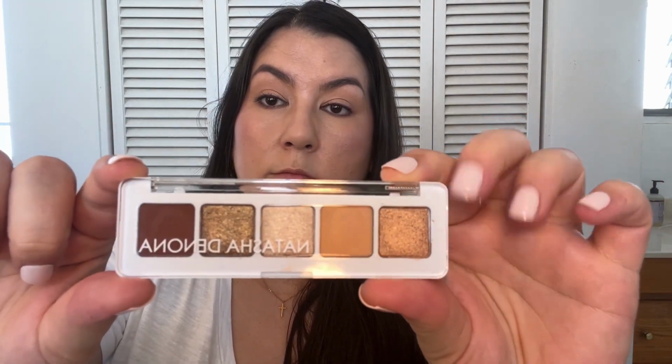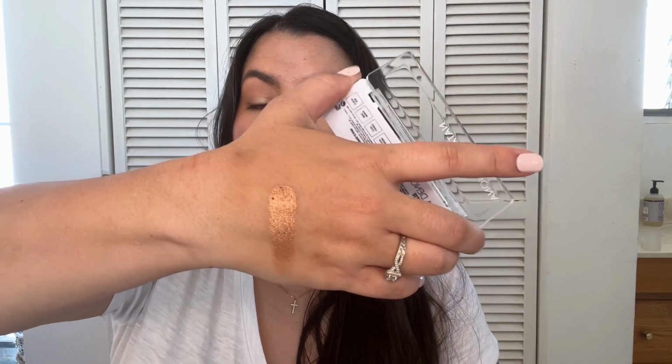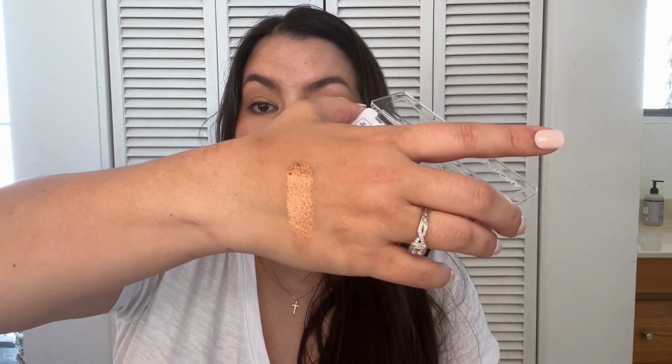I feel like this would be my go-to, just because I love this color right here. I feel like you always could use a nice light to medium warm neutral. So we're gonna go to that bronze shade there. That's a nice ambery, almost like a, this is definitely more of a warmer bronze as opposed to that one in the Ilia palette, but it's very beautiful.